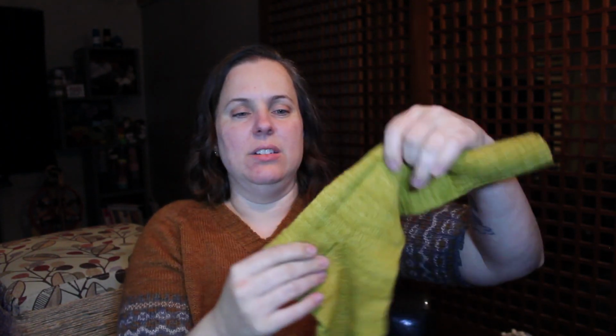So if you're doing a heel flap and gusset, oh my gosh, my cat's trying to run away with my yarn.